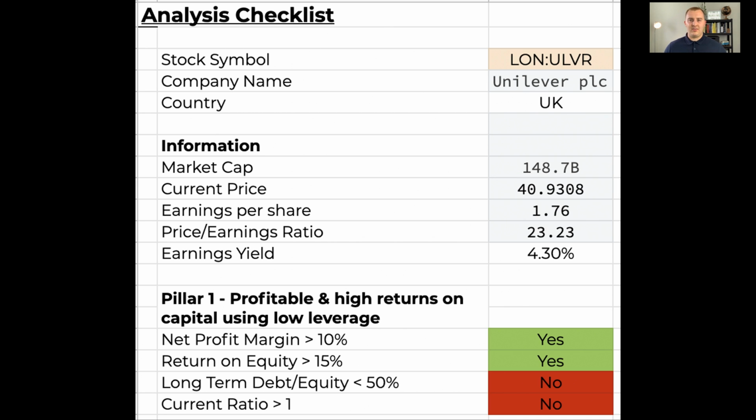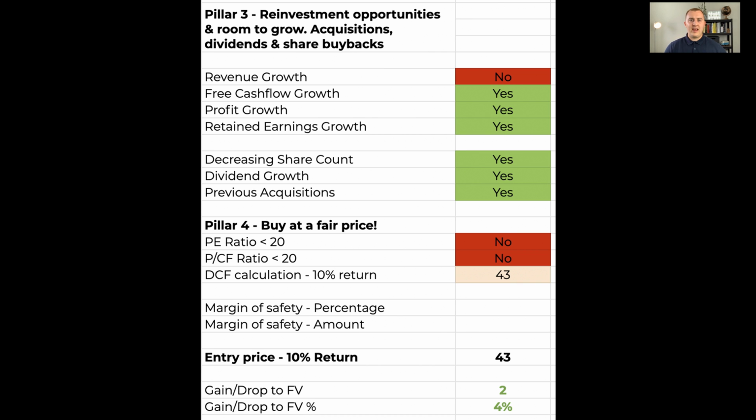I would like to see it lower than it actually is. So the debt is above 50% long-term debt to equity, and the current ratio, so the current assets do not cover their current liabilities, which is not great. Some industries are like this more than others. Consumer goods is one of them, but it's not something you want to see in all your stocks, let's just say that. Then yeah, pillar 3, let's look at the growth and the acquisitions, etc.